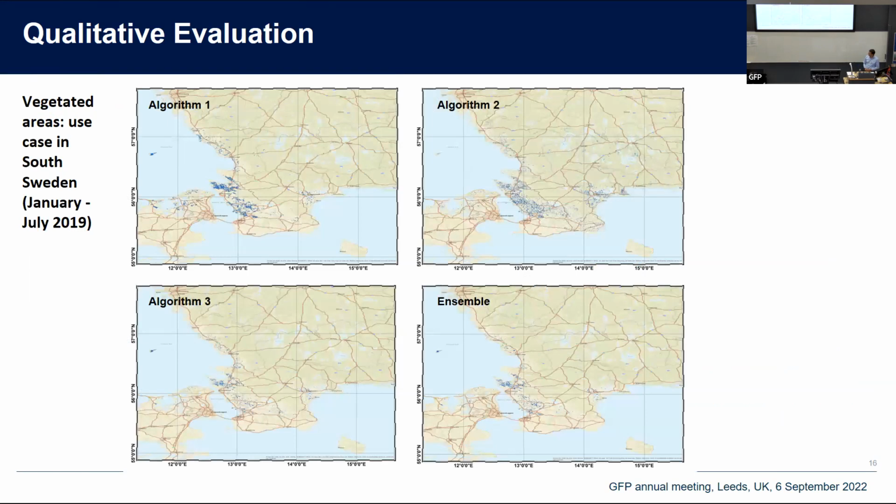So again, as before, we also here ran the workflow over a period of 6 months from January to July 2019. And you can see that this problem is still present. So when you produce flood maps in this area over such a long period, there are unfortunately several regions in Sweden that are misclassified as flooded several times a year. And also the ensemble could not fully address the issue.